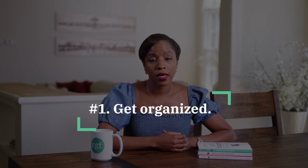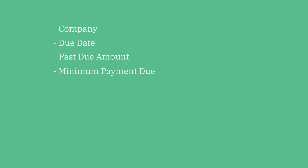Number 1, you want to get organized. It's really important that you have a clear picture of your income and your expenses, as well as a list of all of your bills. So whether you use a spreadsheet or a pen and paper, it's really important that you start out this process to get up to date with your bills by getting organized. And so when you lay out all the bills that you have to pay on a monthly basis, there are a few things you want to know. You want to list out the company you owe the money to, the due date every month, the past due amount if any amount is past due, the minimum payment due, and your total balance due if this is a debt bill. Getting organized is essential when you're behind on your bills because it helps you really get clear on what is due by when.